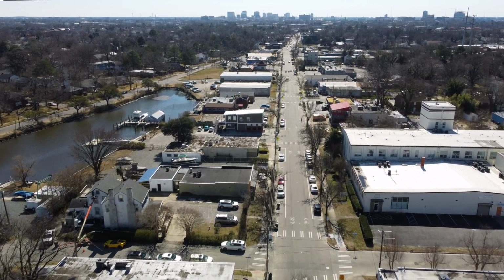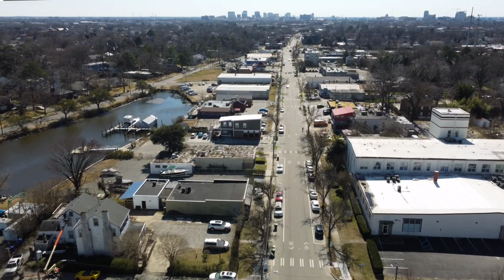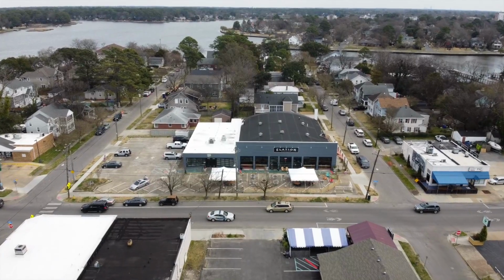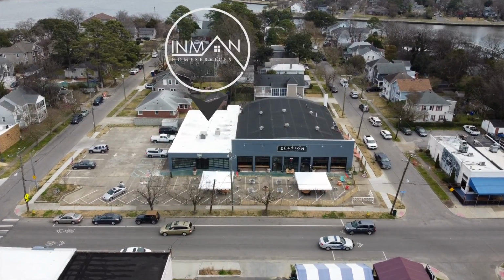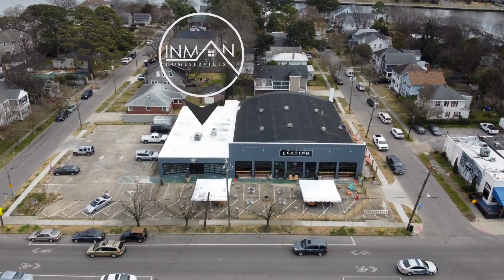Another benefit of Largemouth Edgewater, although Taste decided to move out of the neighborhood because of COVID-19, North Collie is just bustling. It's completely turning over. Elation Brewing Company has moved in there. Let's see here, there's another company, what's the name of it? Inman Home Services, right next to Elation Brewing.